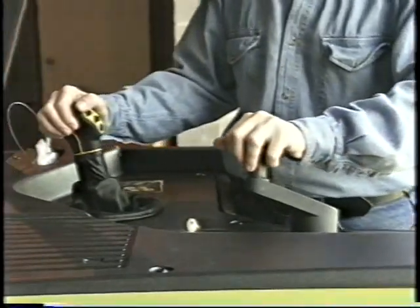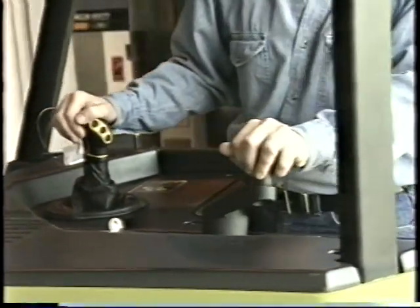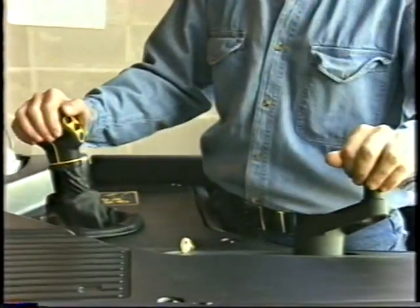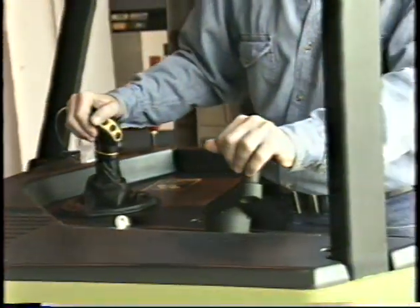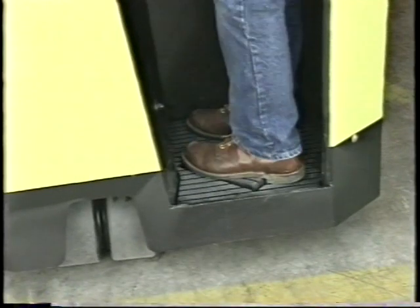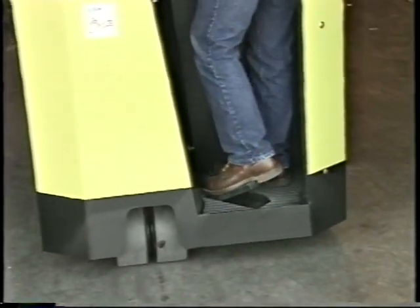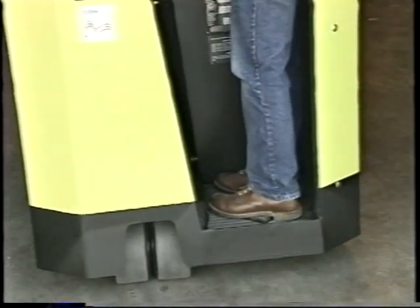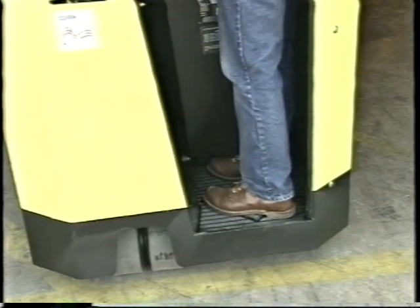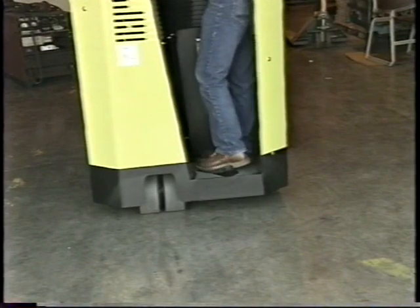Now check the travel control. Make sure the area is clear in both directions, then slowly move the multifunction handle to the right for forward travel and to the left for reverse. Always look in the direction of travel. Apply the brake by flexing your left knee to raise your heel. The truck should come to a quick stop. For safety reasons, the truck will not stop on a dime, so allow safe stopping distances when operating your truck. When you're off the truck, this pedal serves as the parking brake.